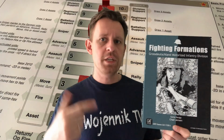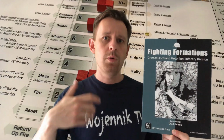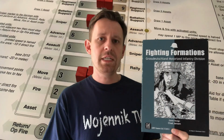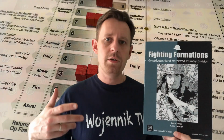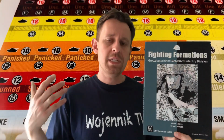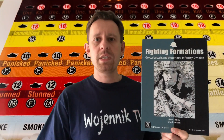I like the quality of the rules because we received 2 big rule books, and as in all of Chad Jensen's designs, those rule books are excellent. We can easily understand how the game works, and why the designer decided to introduce some mechanisms into the system. We can easily prepare a game, prepare a scenario, and set up the game. So this is really great. I love Chad Jensen's rulebooks.